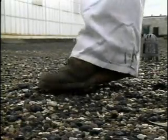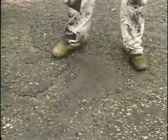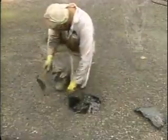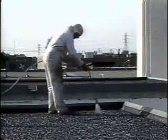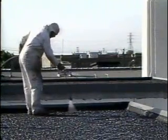Blisters were treated individually. Each blister had to be cut open and the saturated sections removed. The underlying surface was treated with a primer coat. The area was foamed to grade and sealed against the further intrusion of moisture. These problems taken care of, the roofers next applied a catalyzed urethane primer to enhance the chemical adhesion of the urethane foam.